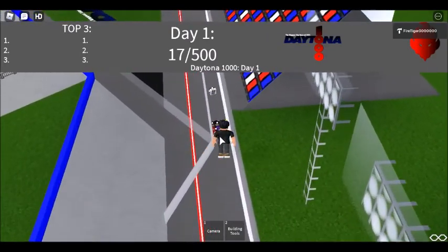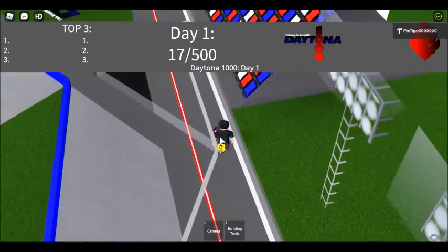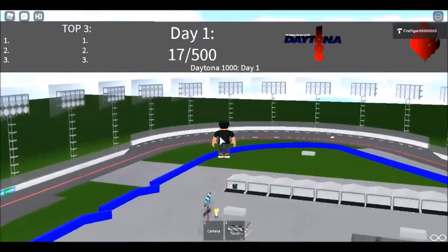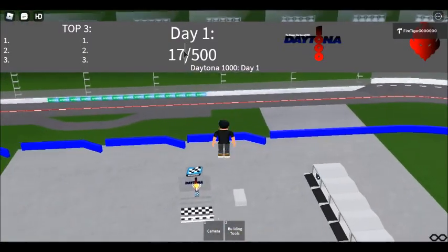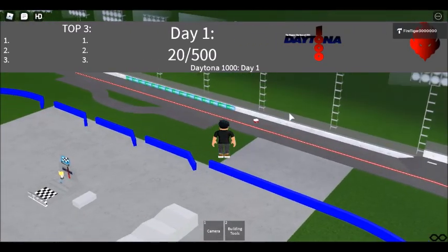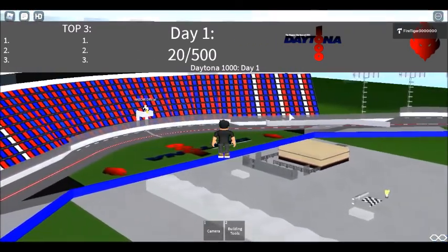Oh my goodness. Oh my goodness gracious. These guys are still stuck. Looks like we have one going around, maybe taking a penalty or something. Who knows? We're going to restart at lap 20. Not 21. 20. And restart on lap 20 here.